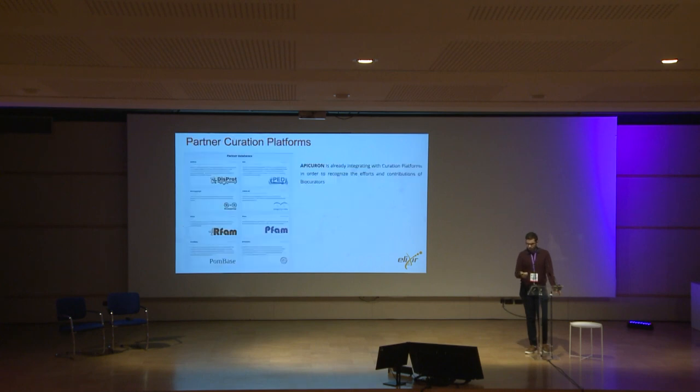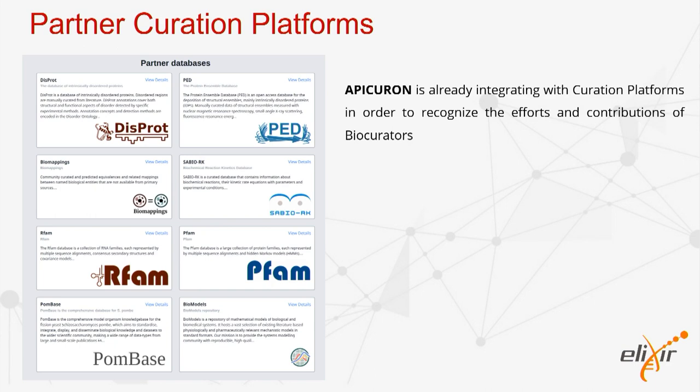to that resource. So we already have many partners and other curation platforms, mainly DisProt, and all of these resources are already integrating with our beta version of APICURON that is available publicly.